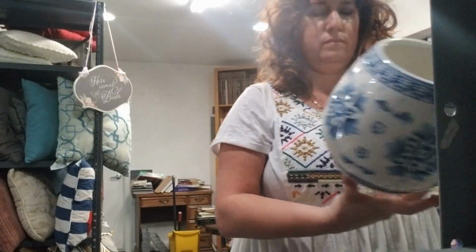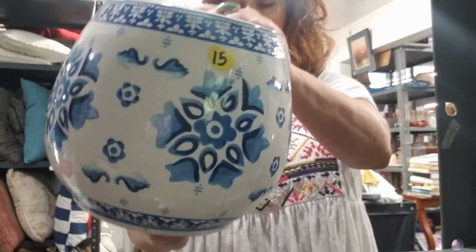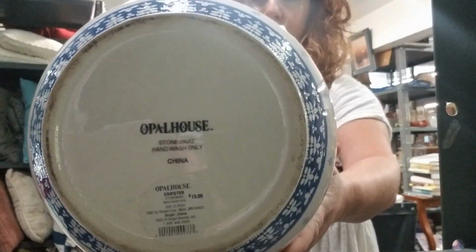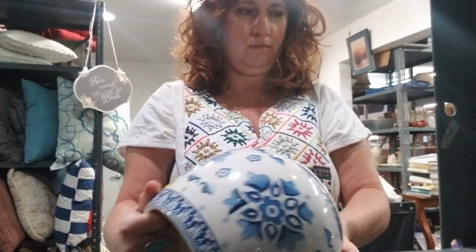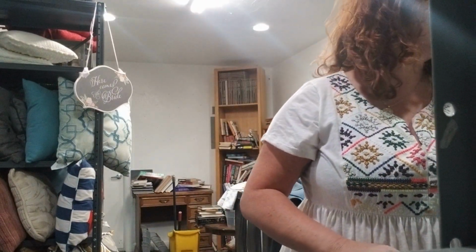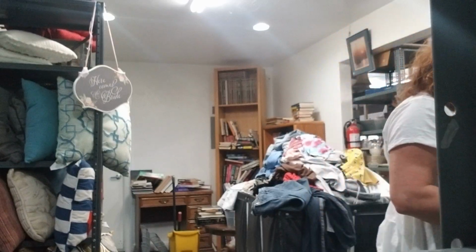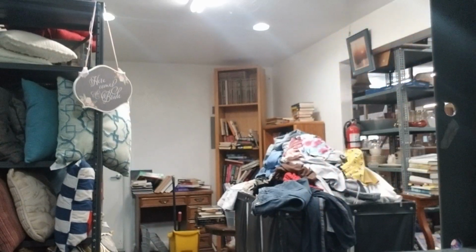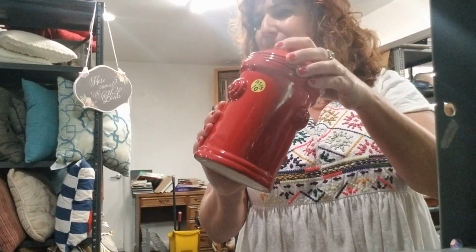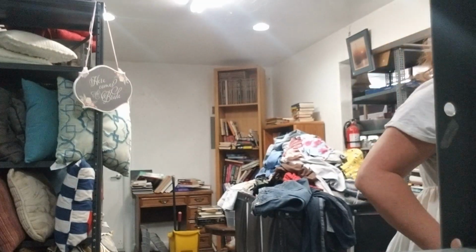Here I am just kind of poking around. I'll show you a few things that caught my attention. $15 for this, I guess it's a vase from Opal House, which is Target. I do like things from that brand. Notice that giant bin of clothing behind us? We'll take a look at that in a minute. This was $10 as is, and it's a ceramic fire hydrant, which I just thought was interesting.